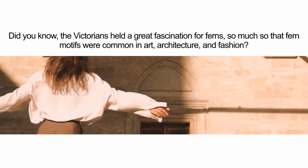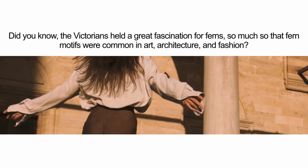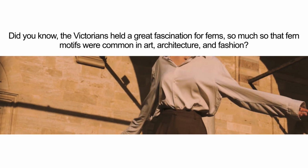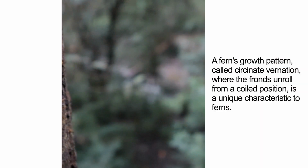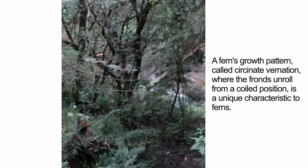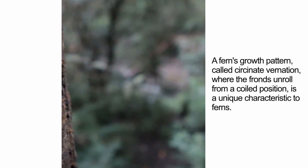Did you know the Victorians held a great fascination for ferns, so much so that fern motifs were common in art, architecture, and fashion? A fern's growth pattern, called circinate vernation, where the fronds unroll from a coiled position, is a unique characteristic to ferns.